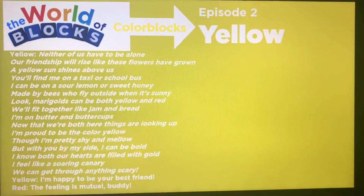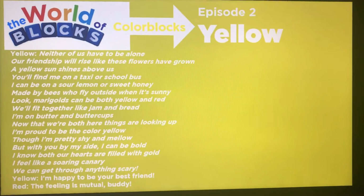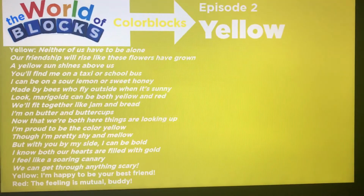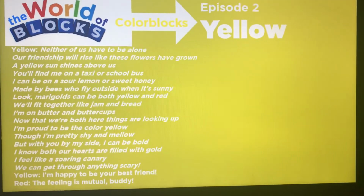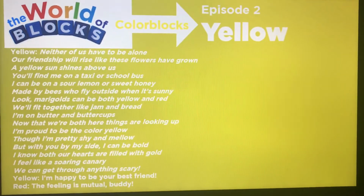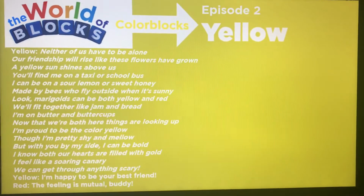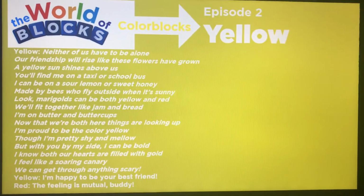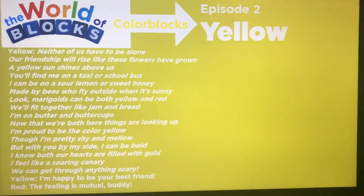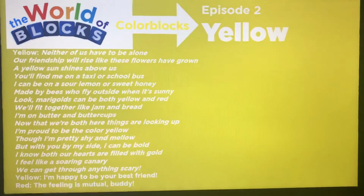Now that we're both here, I'm looking up. I'm proud to be the color yellow, though I'm pretty shy and mellow. But with you by my side, I could be bold. I know both hearts are filled with gold. I feel like a soaring canary. We could get through anything scary. Yellow: I'm happy to be your best friend. Red: The feeling is mutual, buddy.